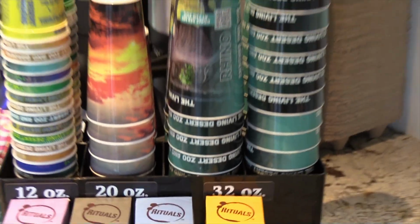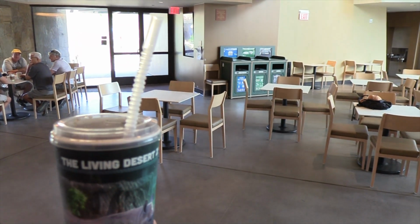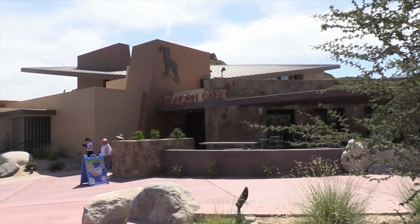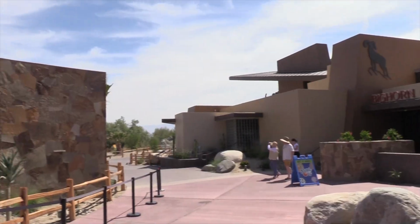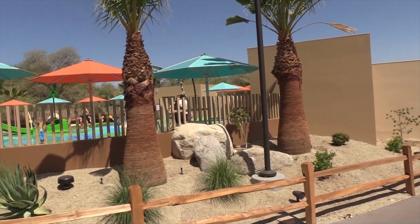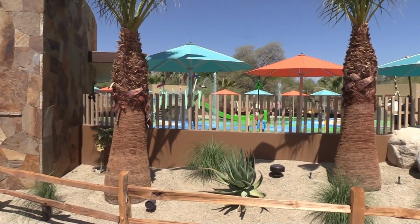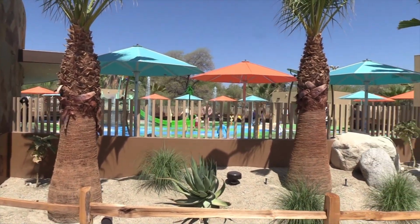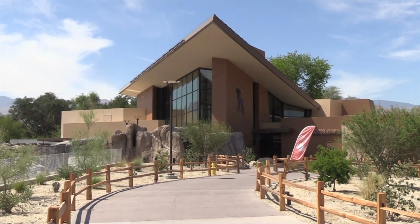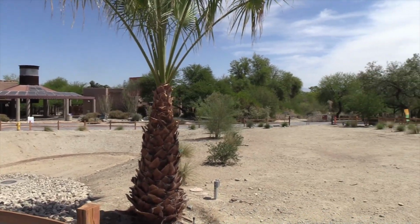So I'm gonna go ahead and get a refillable drink bottle. Alright, there we go. Refills are $3.99. Just $7.99 to begin with. Alright, just right next to Bighorn Cafe, you got the Oasis splash pad. Alright, since there are people in there, I'm just going to show you briefly on the outside. Just stuff the kids are playing. Apparently the adults also. And Bighorn Cafe opened up just this past month. So all brand new. Alright, this is the area that I'm in now.